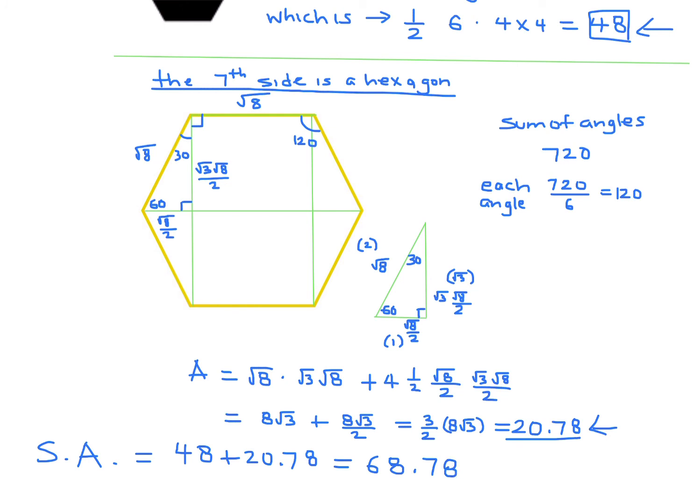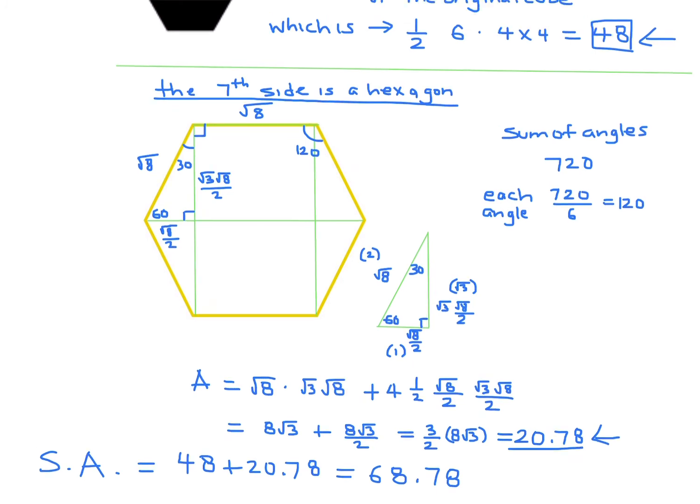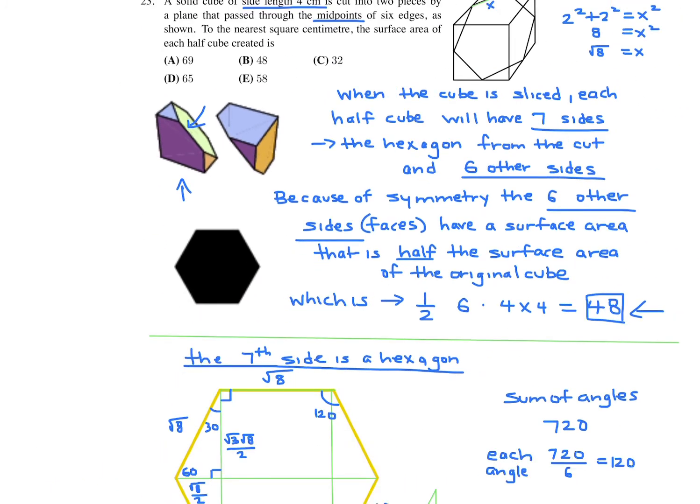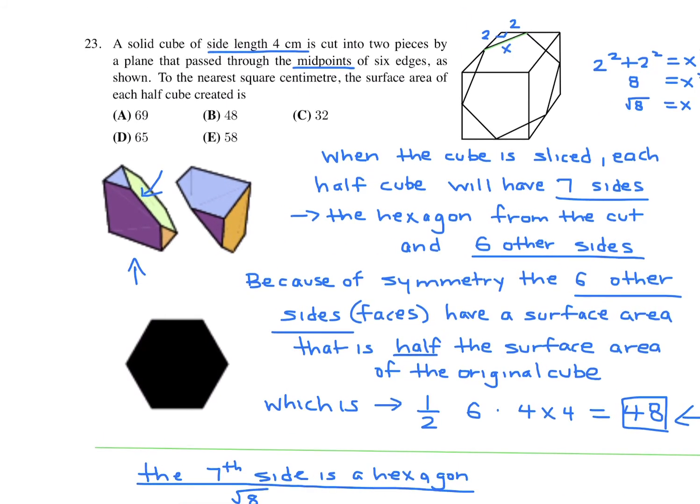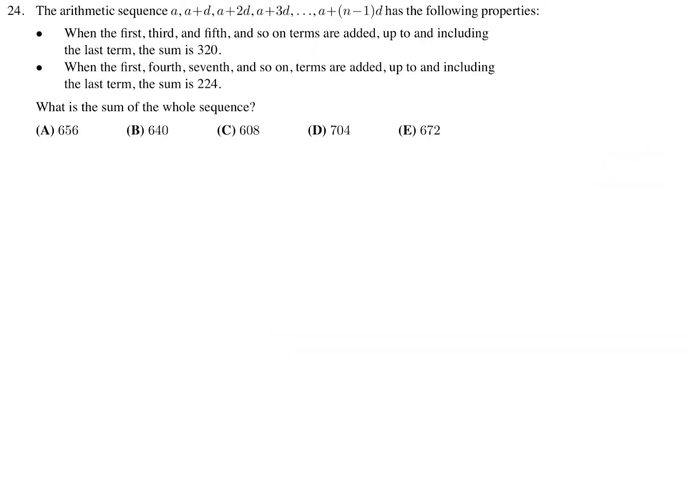68.78. So we have to figure out which of the answer choices this is closest to. 68.78. To the nearest square centimeter, the surface area of each half cube is. That would be choice A, that it's nearest to. So number 23 is A.